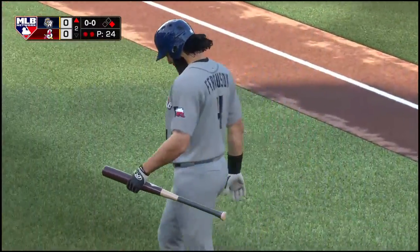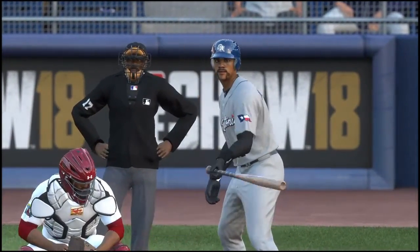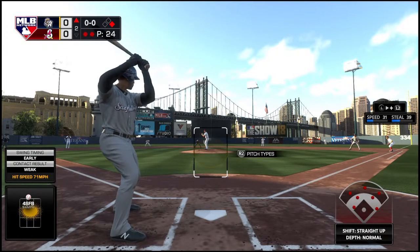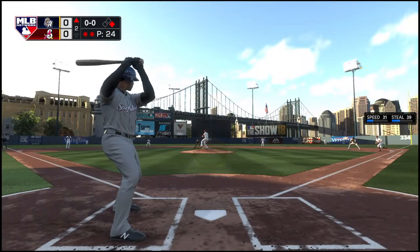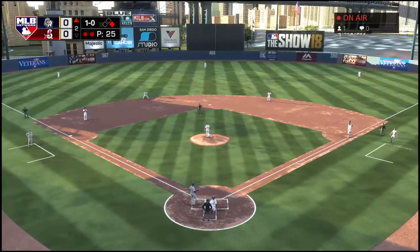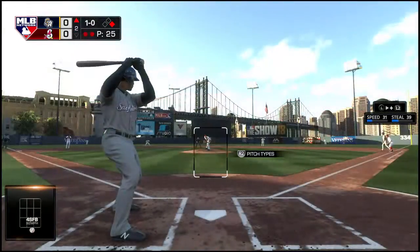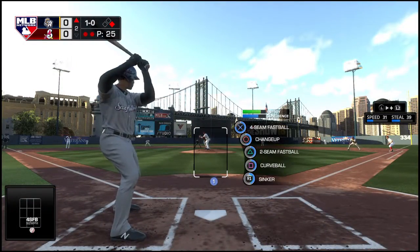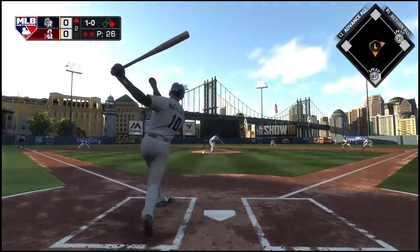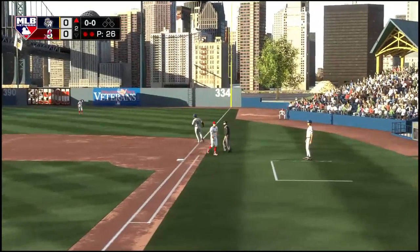Batting 7, second baseman, Kenny McClendon. Digging in, Kenny McClendon. First delivery to him on the way. And a fastball just below the knees, ball 1. The 1-0. Grounded back up the middle. Throw in time, and the side is retired.